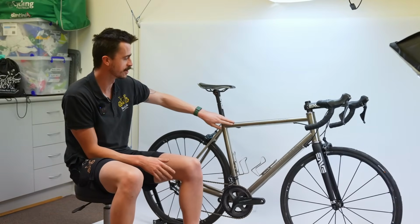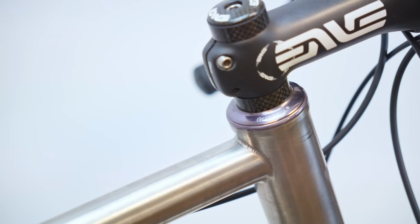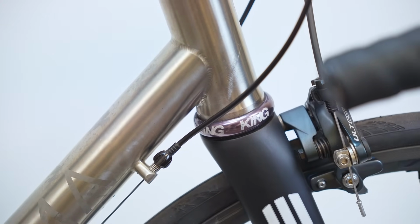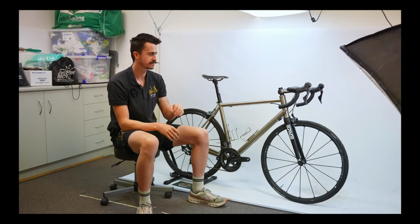That beautiful silver, just raw titanium colorway, just looks really nice. Oh, it's got Chris King headset as well. For those who have been around bikes for a while, they know that Chris King is considered the best when we're talking about bearings, whether it's hubs or headset. They just are the best.